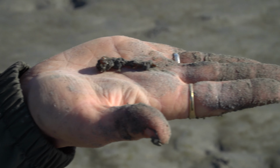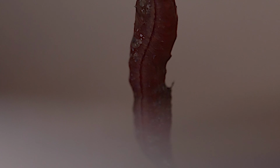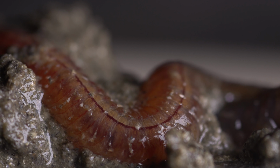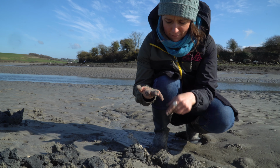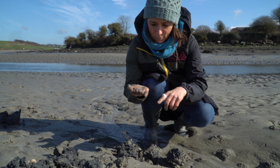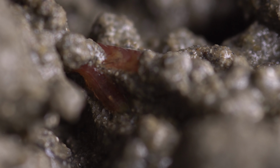So this is a ragworm, and you see that it's got lots of, well, it's quite difficult to see in fact, but it's got lots of kind of little hairy legs down the sides of its body, and you can see a really red line, a blood vessel running down the length of its body. So the ragworms live in these burrows, and on one side they feed down through one of these holes in the sand, and then on the other side they poo out the sand to form a cast.